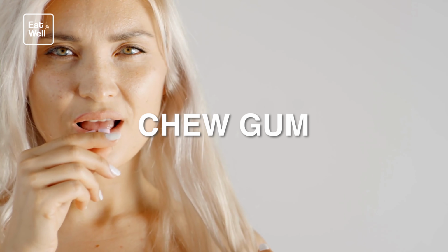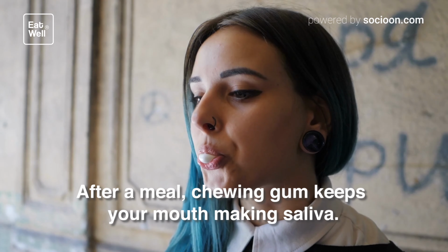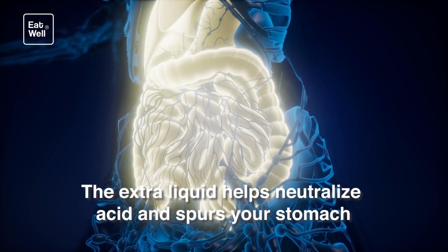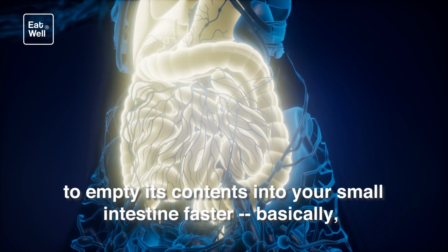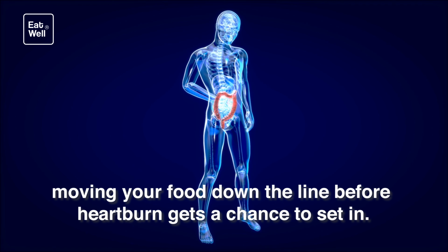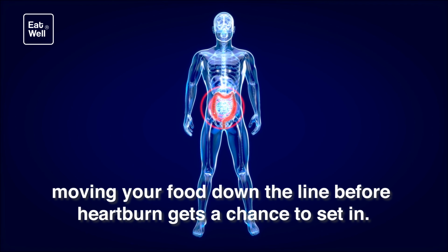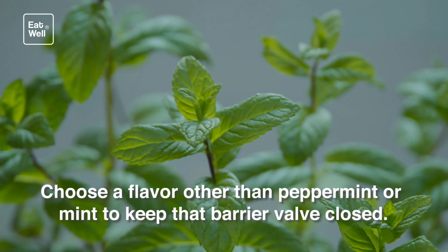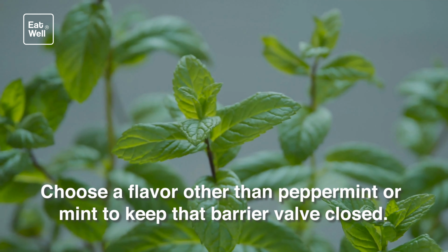Chew gum. After a meal, chewing gum keeps your mouth making saliva. The extra liquid helps neutralize acid and spurs your stomach to empty its contents into your small intestine faster, basically, moving your food down the line before heartburn gets a chance to set in. Choose a flavor other than peppermint or mint to keep that barrier valve closed.